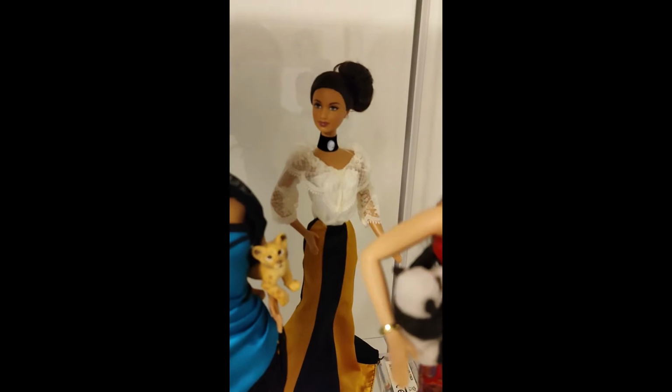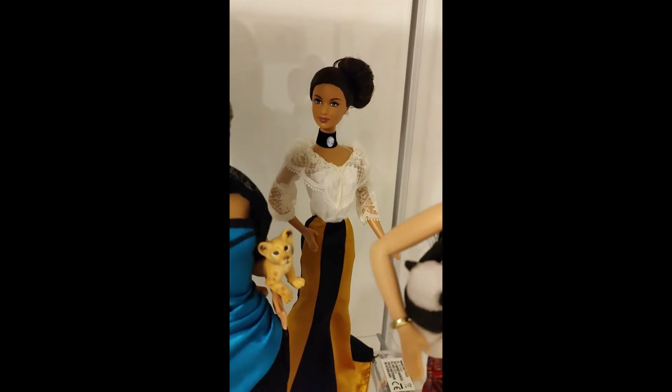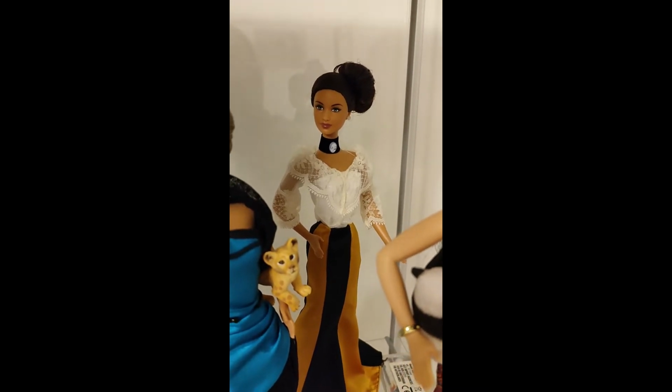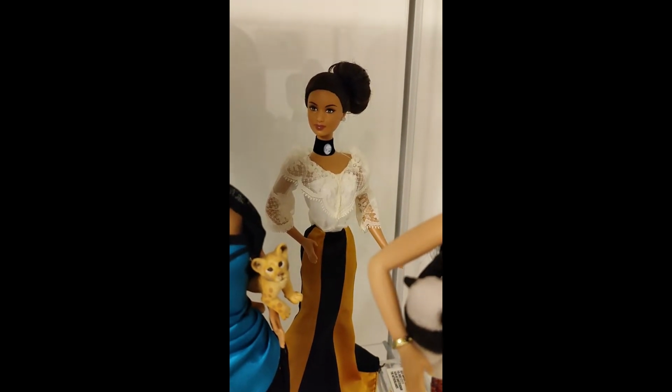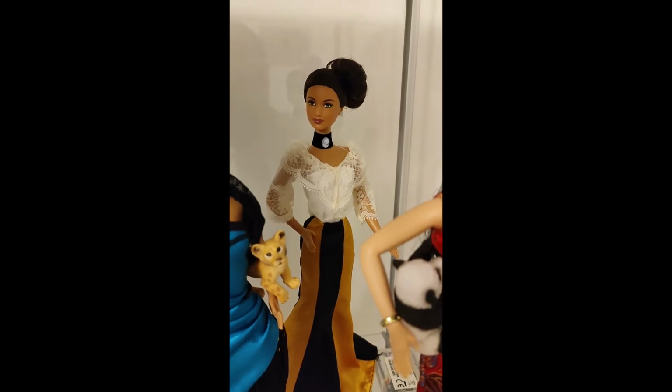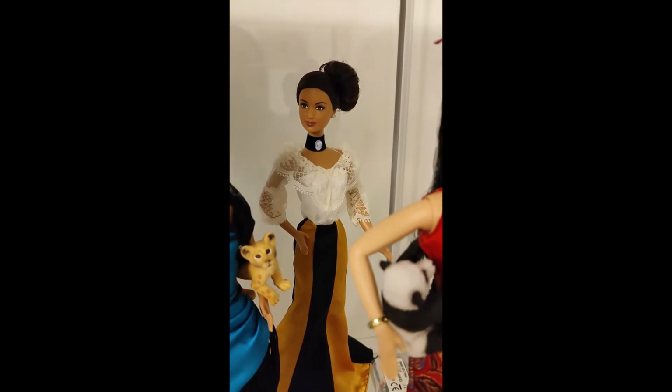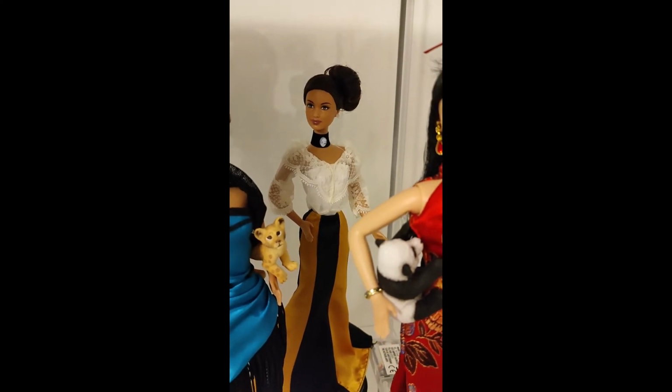And I'm still thinking of buying an animal for the Philippines doll, but I don't really know what would be an appropriate animal to buy for her. So if you have any ideas what I could buy for my Philippines doll, please let me know in the comments.